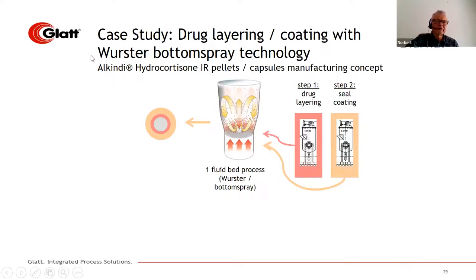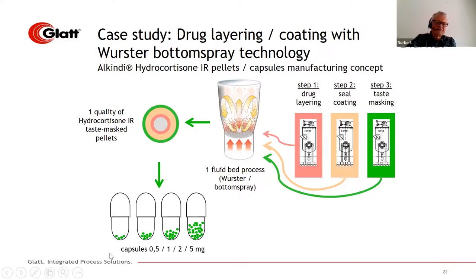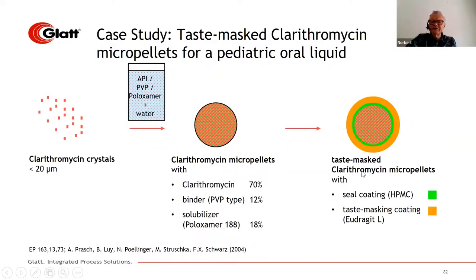We look again at our Alkindi hydrocortisone immediate release pellets. I showed you already the drug layering step, and in the same processing chamber with the same technology, ideally without interruption, we would apply the seal coat after the drug layering. And in the end, for the hydrocortisone immediate release pellets, a taste masking is applied. We have this setup of taste-masked pellets, and they are filled into capsules in different quantities. So we have one type of pellets, and we get a number of different dosage strengths when they are filled into capsules.